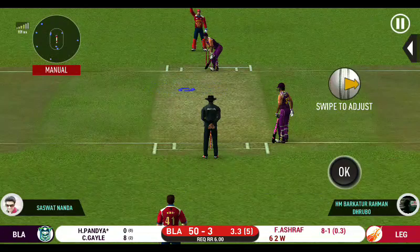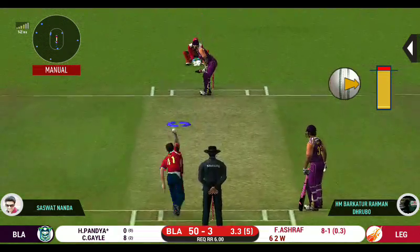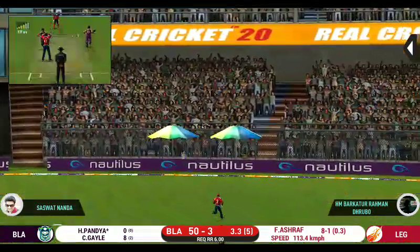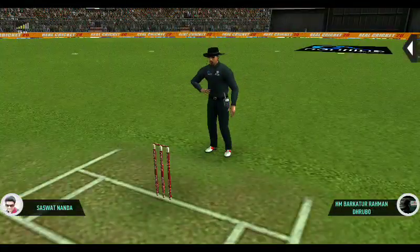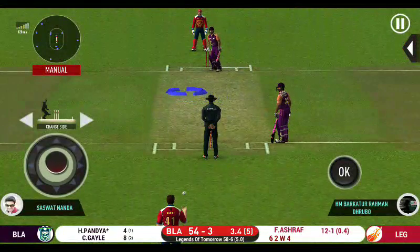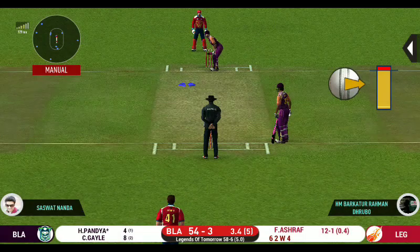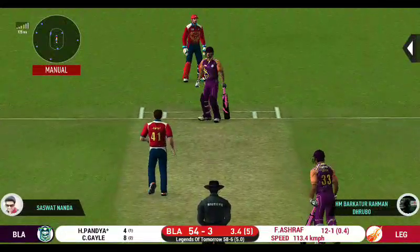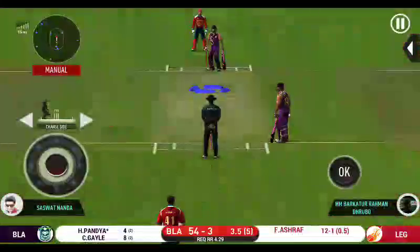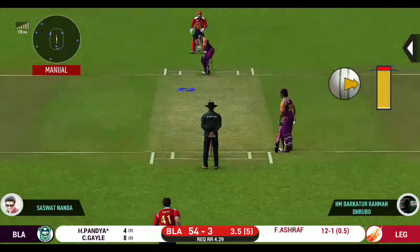Batsman getting ready to face his first ball. That is in the air and in the gap as well. Goes for four. He seems to have carried his form from the last match. Unable to break free. Missed that completely. He had no option but to go for it at this stage of the match.